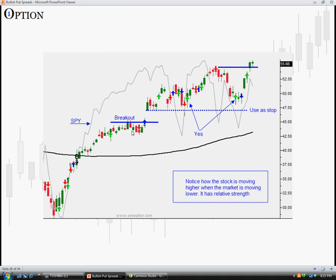Now what we'll see here is the stock is moving higher. Well, what's the market doing? Market's selling off. Ooh, that's a strong stock. It wants to run. Okay, we get another market sell-off, and the stock does start to move a little bit with the market, but overall, it's been able to hold that move higher. It's been moving higher when the market is moving down. Great. I love that.